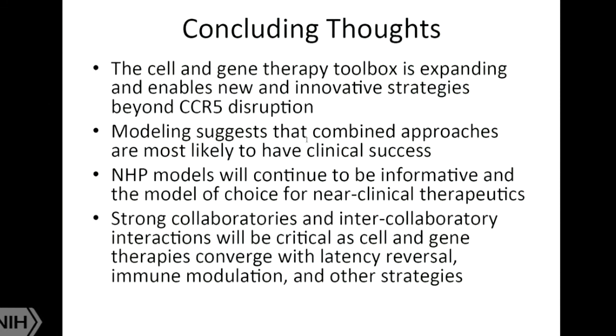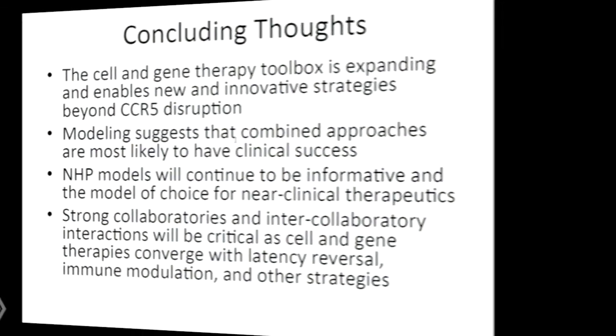I'll have a couple of concluding thoughts. You can actually read these. I do believe in these combination of therapies, and I want to have something up here to read because I want to hand it over to my colleague, Hans-Peter Kiem, who will go into the next section of the talk.